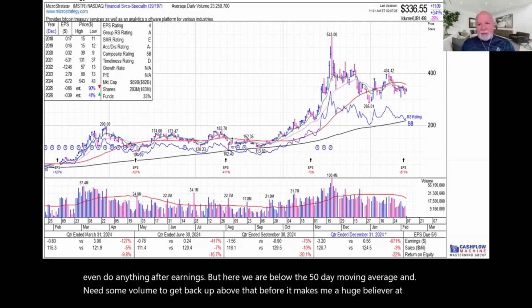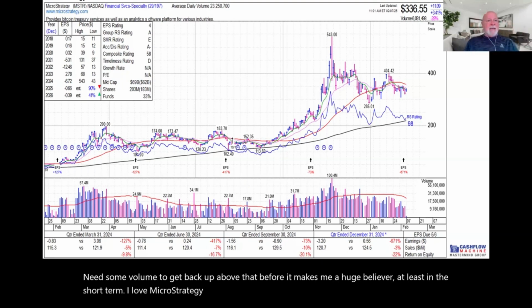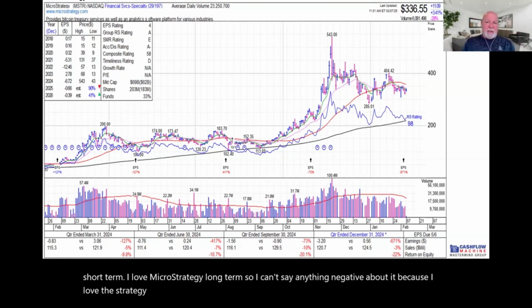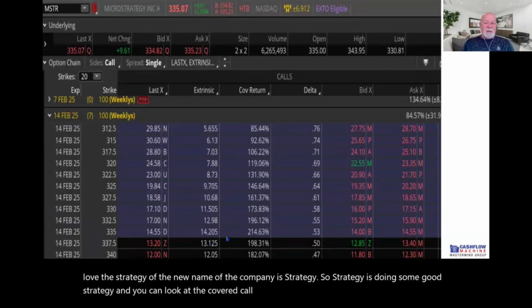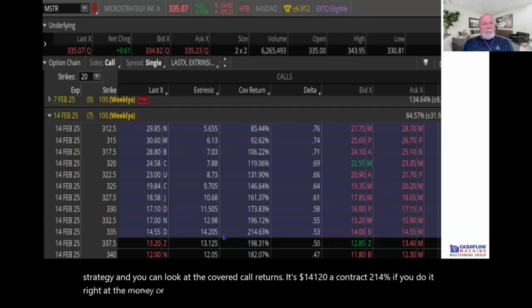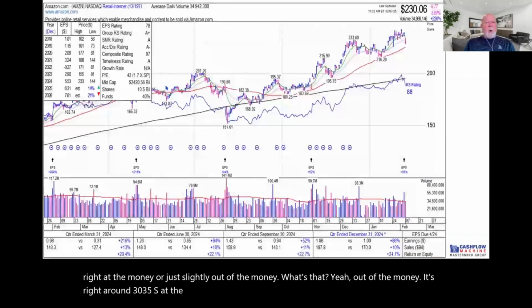I love MicroStrategy long term, so I can't say anything negative about it because I love the strategy. The new name of the company is Strategy. So Strategy is doing some good strategy. And you can look at the covered call returns. It's $1,420 a contract, 214% if you do it right at the money or just slightly out of the money. What's that? Yeah, out of the money. It's right around 30.35. So at the money. So pretty good stuff.